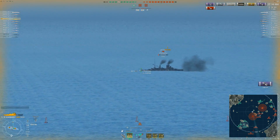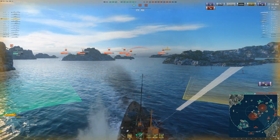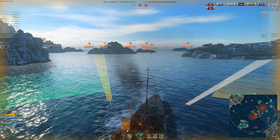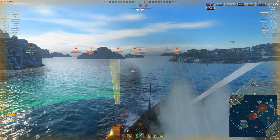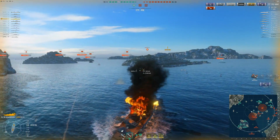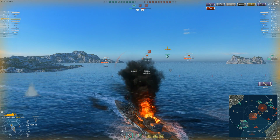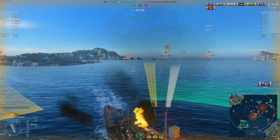But here we see another situation too of just having that reload. Firing all the time that you can. Using that reload as your advantage. I actually thought I was going to die here. Then obviously you can see this. Now this is actually kind of funny. This doesn't really happen that often, but when it does, it's always a good laugh.